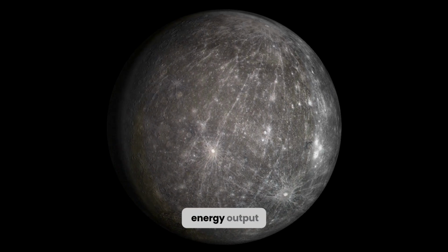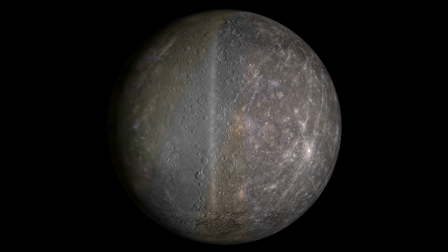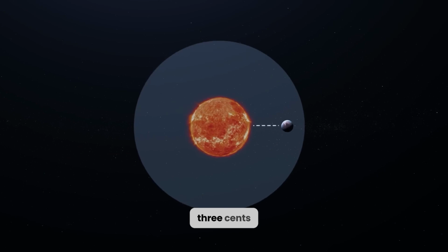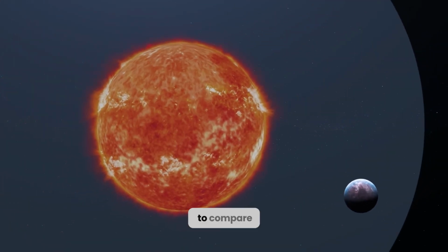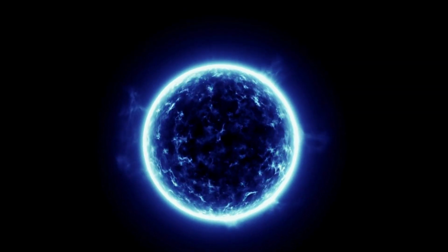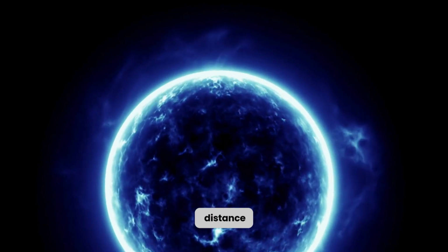Because of the low energy output, the habitable zone around the red dwarf GJ 667C is located very near to the star, ranging from 0.11 AU to 0.23 AU, and is entirely contained within the orbit of Mercury. To compare, Earth is located at about 1 AU from the Sun. Our planet would be an ice world if it orbited star C at that distance.